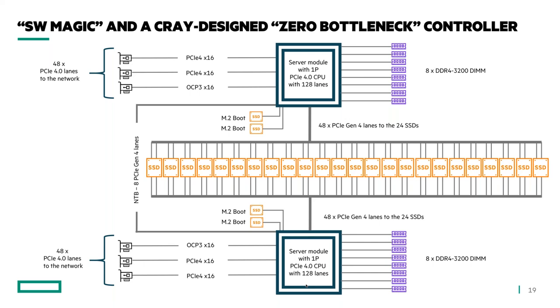And then you take the performance of modern NVMe PCIe Gen 4 SSDs, and this is how we get 3.3 gigabytes per second file system read performance through the parallel file system up to the nodes.